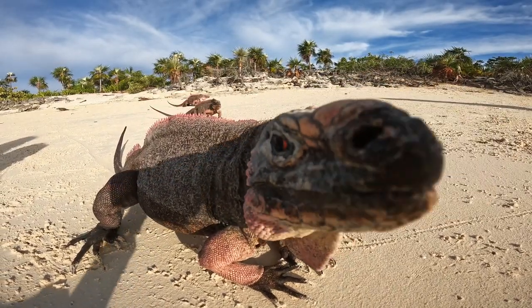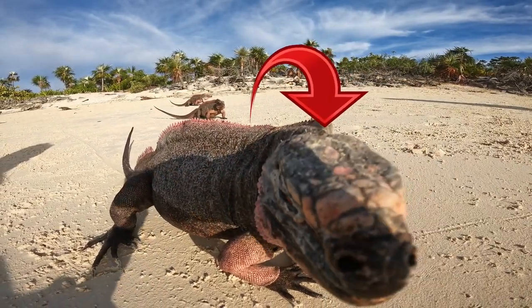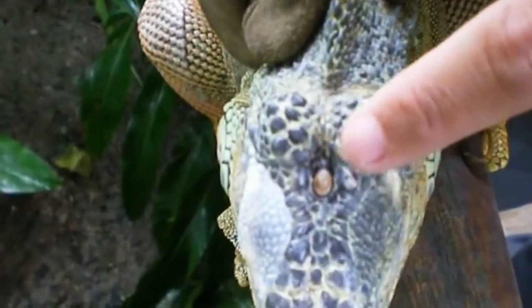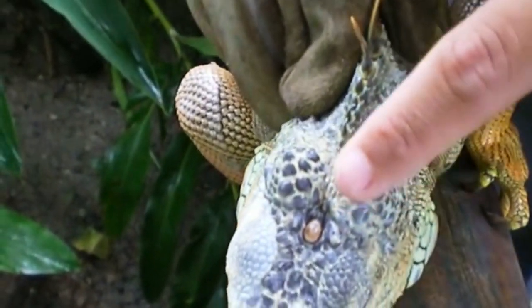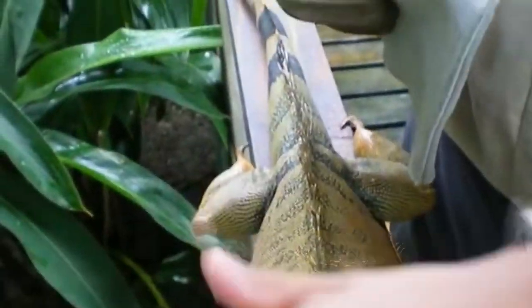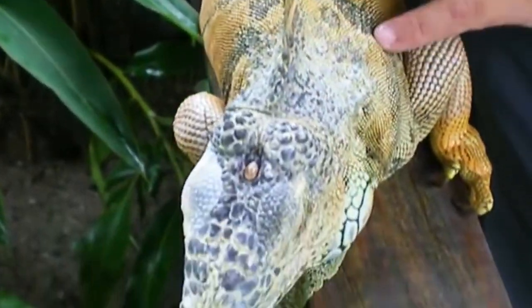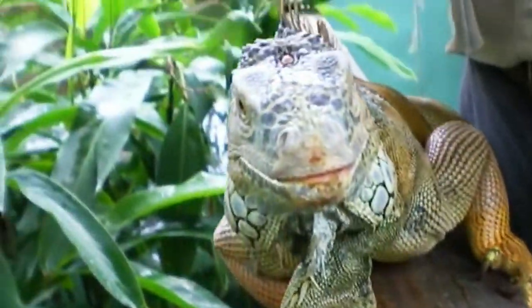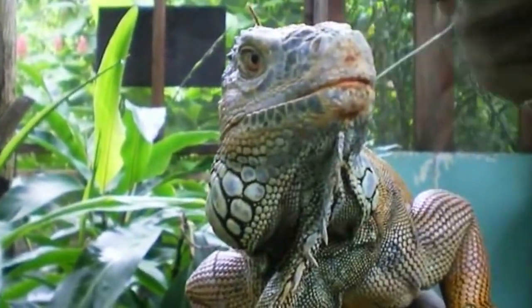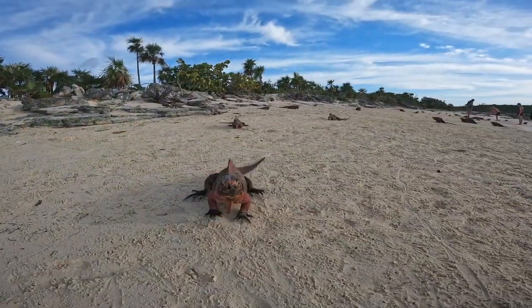Okay, now here's a little fun fact for you. Did you know that an iguana has a third eye? Right on top of his head he has a little dot. That is a parietal eye, a third eye. Now he cannot see through it, but he can sense the shadows and when something is above him. So let's say he's on top of the branches, on top of a tree, and a hawk flies above him, he will be able to tell that a predator is above him, right?